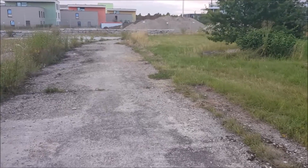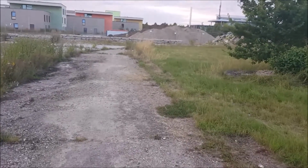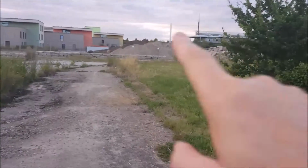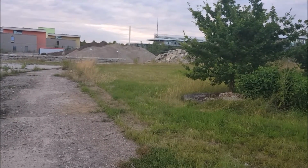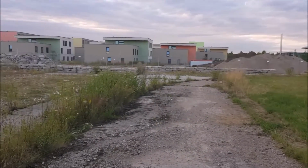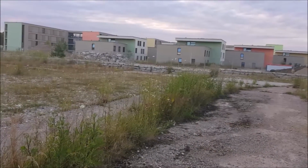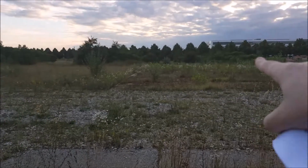Yeah, it's actually quite sad what is going on here. You see there are construction works on the way over there. You see that big pile there, that one in the rear? This is shredded concrete, a shredded taxiway, and we are here again on the southern edge of the field, and aircraft came from this direction. There was a parking position, a large one.